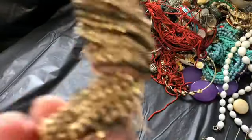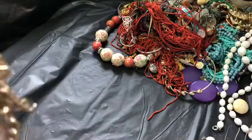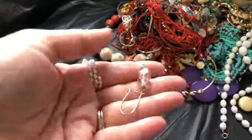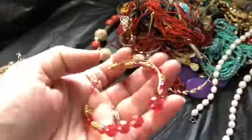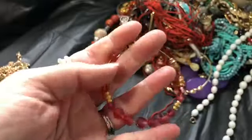Honestly, this is one reason I like the DIY boxes, because some of the times that I get genuine sterling and Elsa Peretti bracelets and things like that is because they are so tangled amid a bunch of other chains that nobody else sorting this jewelry at Goodwill or ThredUp or wherever it came from wants to take the time to go through it.